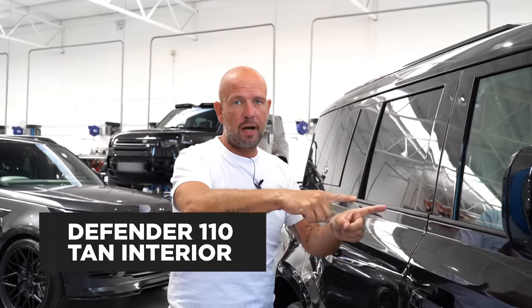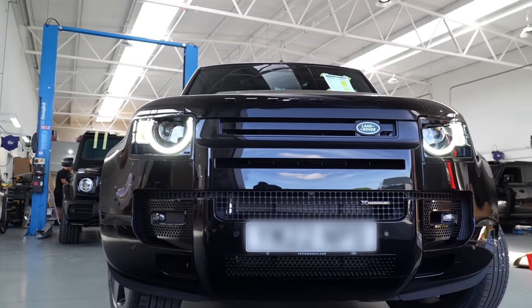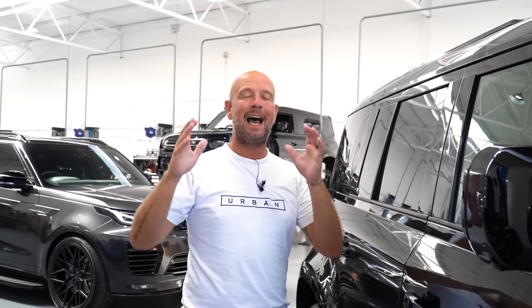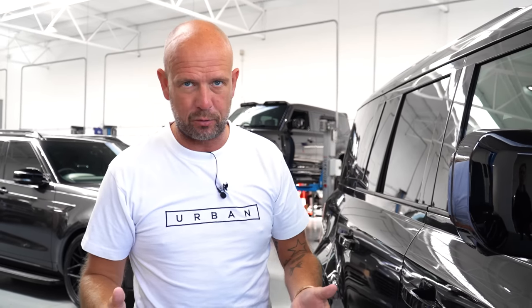Normal chaos in the workshop, but this has just arrived. Now, I've been waiting for this car for about 9 months. It's a D300 car. Customer wanted the 7-seat option, and because of the components in the car, obviously with the supply shortages, we have been waiting ages. It's arrived, I'm excited because it's gonna be one of our mega builds.